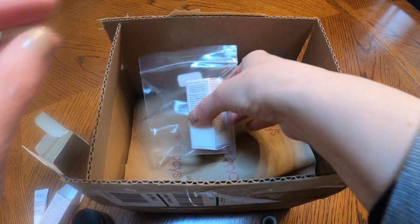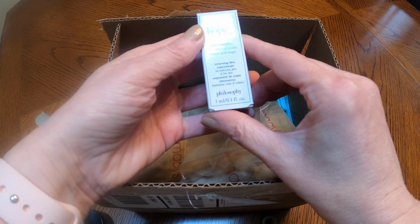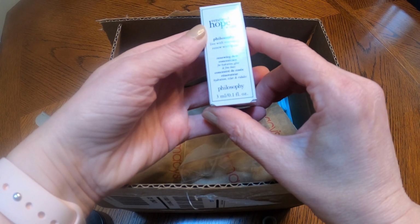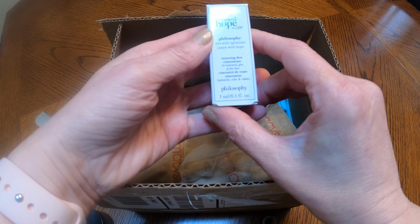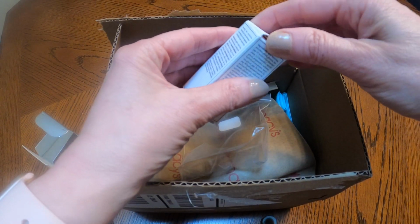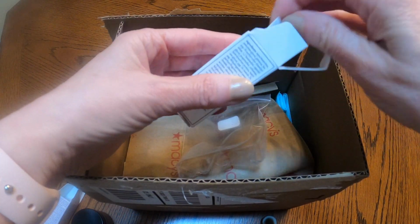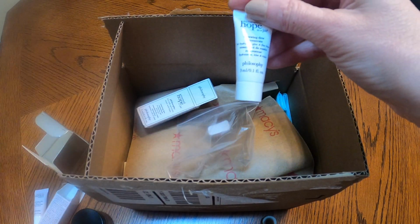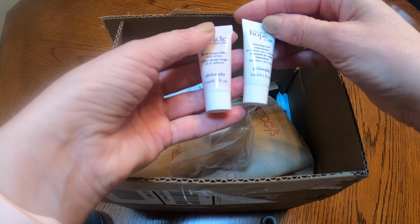The second thing that was in that package, which is still one of the 4 free samples, was Renewed Hope in a Jar, which is a renewing dew concentrate. It says for hydration, glow, and fine lines, which certainly isn't a bad thing if that works. Again, these are small samples, but they're pretty nice. They'd be great if you travel. This one's 0.1 ounce, and so is this one.